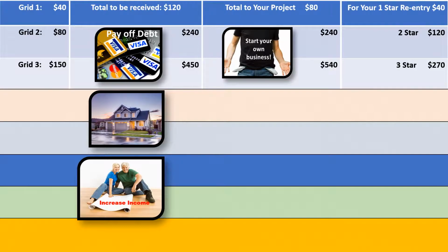Or you can join right away and enter the 3-star all at once for $270 plus the $25, correct? Okay. You're going to receive $540. This is great for the person that wants to pay off their credit cards. You can make extra payments.